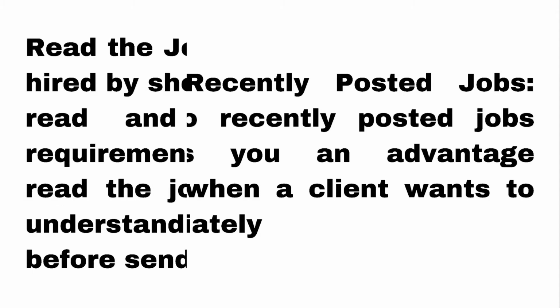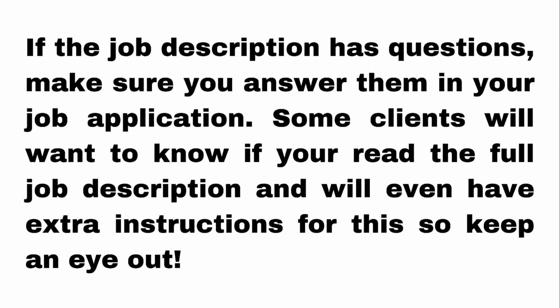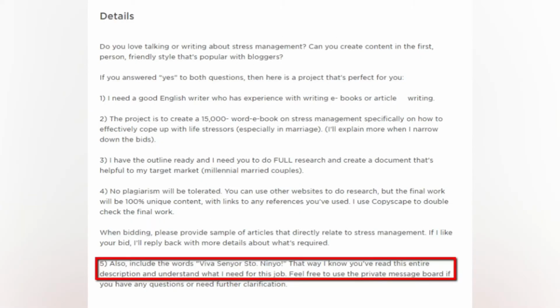Apply to jobs that are recent. Read the job description fully and carefully. A lot of people are not patient enough. The moment they see a job post, they just copy and paste a proposal and send. No, don't do that. There are some clients who want to be sure that you actually read the job description, so they ask you to do something, for example, write this in your proposal, and if you don't do it, they will know that you didn't read the job description.